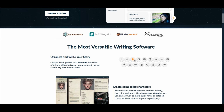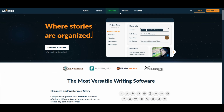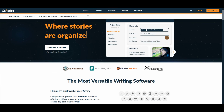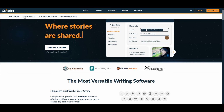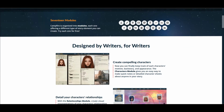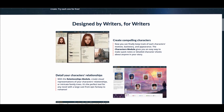But you'll see that all these bits here are modules that you can add to your hierarchy of tools. And what you do is you build out graphical designs here. So let me see. If we go to novelists, since most of us are going to be here for writing novels, if we're not writing nonfiction, you'll see here's an example of a character sheet. This is all module based, so you're not committed to this design.